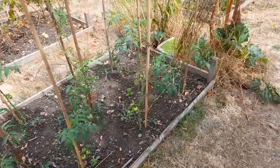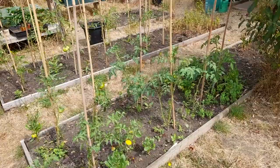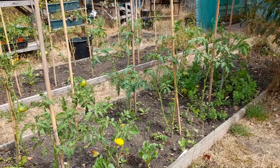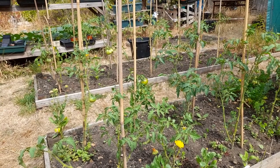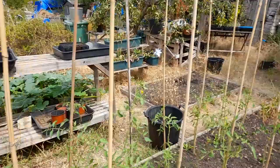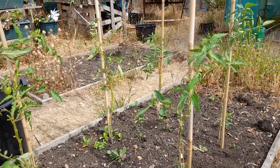Then a real mixed bag here. I don't know what these are. These went in earlier. Some are forming fruits, some aren't. And these are the ones that went in earlier, and you can see these and the bed behind are so spindly compared to what we normally have. I mean, if I come over here, these are sort of just twigs. Look, no fruit developing on there yet.